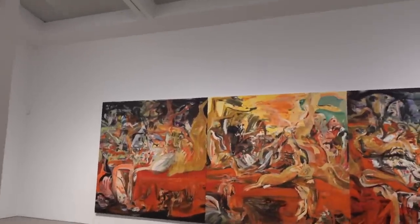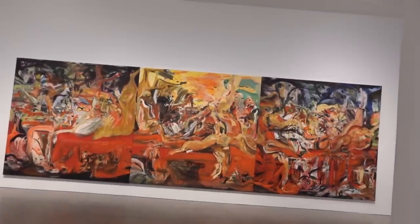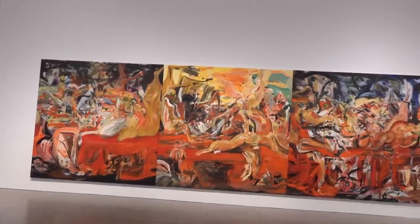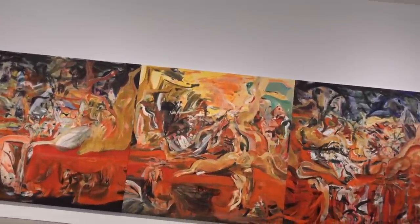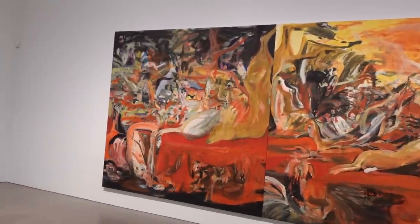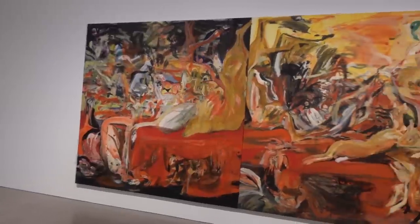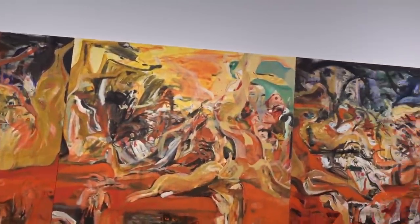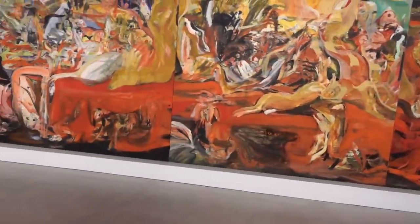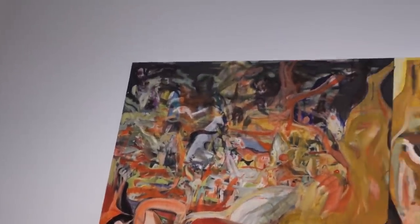This monster-sized painting. So this is titled The Splendid Table. Three panels overall, 105.5 by 316 inches. So gosh, that's something like 30 feet across, something like that.